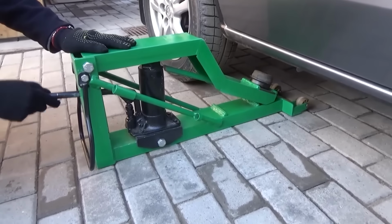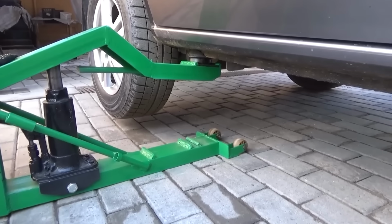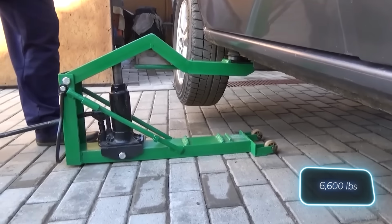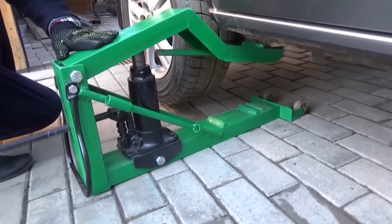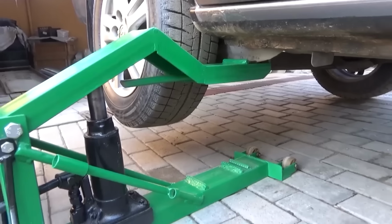The designer said on his blog that he tested it with a Toyota Hilux pickup and a Land Cruiser 200 SUV. Both vehicles weigh nearly 3 tons, so he didn't extend the cylinder to its full length. Still, a lifted Land Cruiser is a serious load for a homemade device.